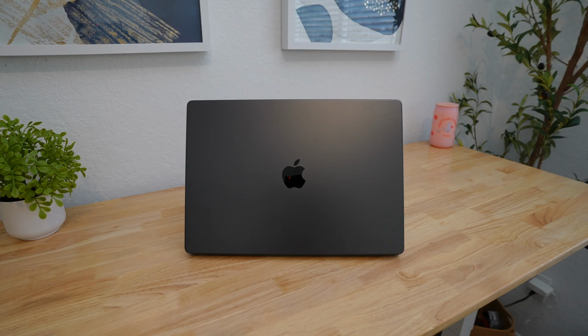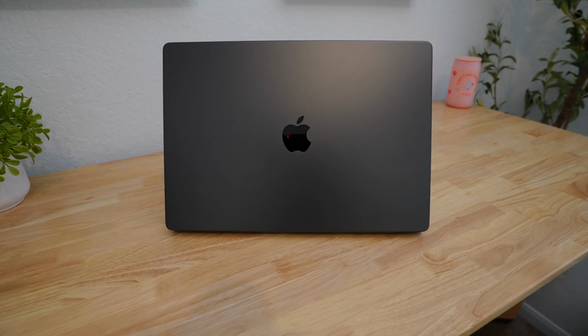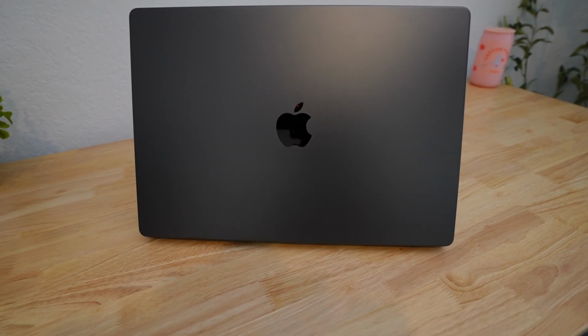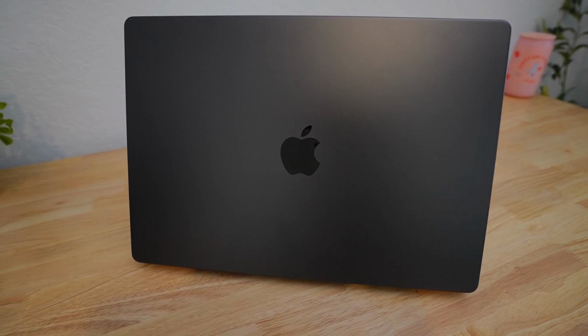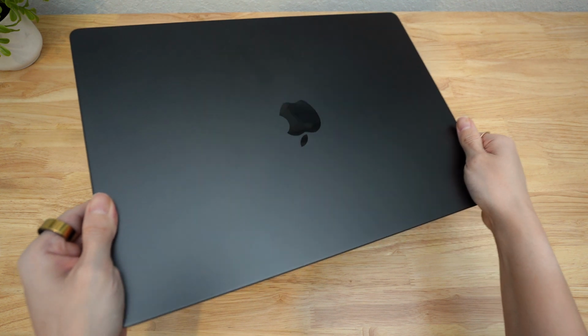And finally, the color, space black. It's new, it's sleek, and it definitely makes this MacBook stand out. That said, Apple calls it space black, and to me it feels more like a darker space gray. I wouldn't say it's the bold, true black I was hoping for, but it's still great. As for fingerprints, they're not a huge issue, but smudges do pop up here and there, though they're easy to wipe away.